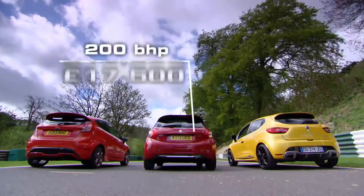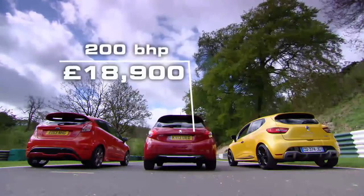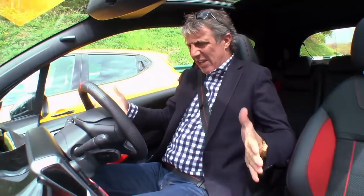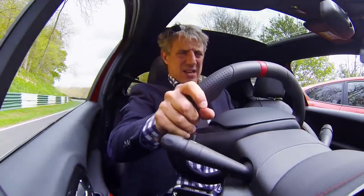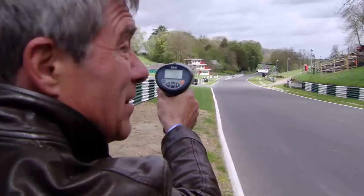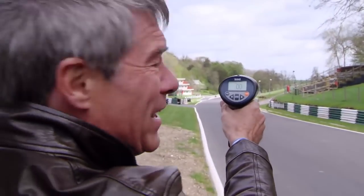Next, the Peugeot 208 GTI. This is £18,900, the best part of £2,000 dearer than the Ford Fiesta ST. So, traction control off, holding on the handbrake. Seating position's a bit weird, actually. In your own time, Mr. Plato. Roger. Don't know what he said, he just shouts into radios.